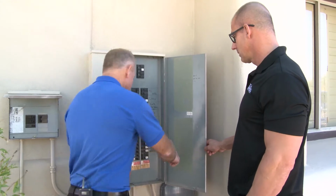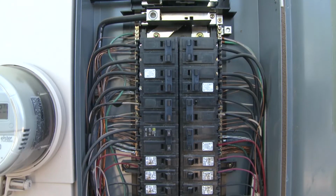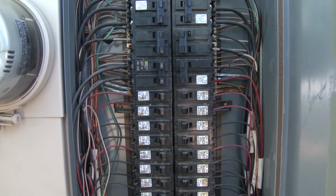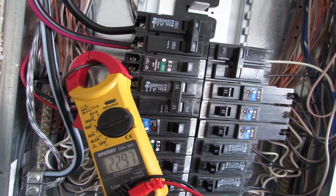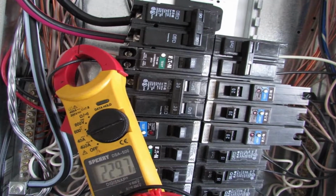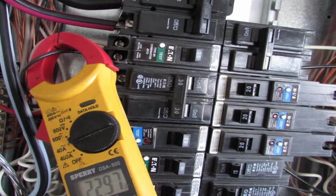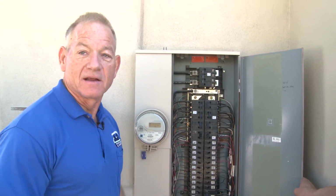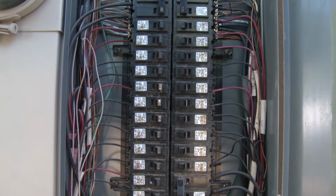Then what we do is we take the panel off, and we really get to the guts of it. So here's all your individual breakers. They should be labeled. We make sure we have the proper wire to breaker size match. We look for any kind of scorching or corrosion or rust, anything that might adversely affect the electrical function of the home.